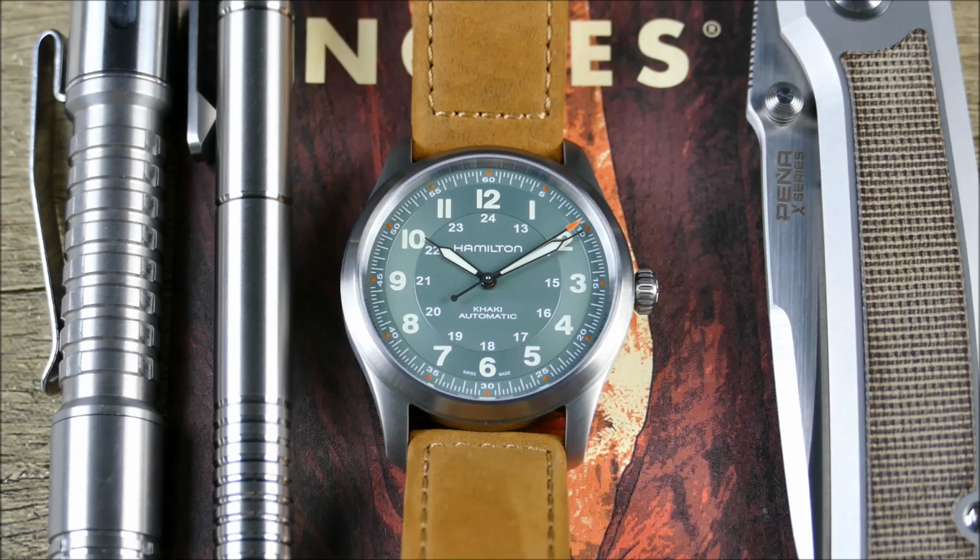This is the Khaki Field Titanium Automatic 38 millimeter, which is, of course, the green dial, and this is really described by Hamilton as their century-long pedigree in military timepieces combined with lightweight materials to really make the Khaki Field Titanium Automatic the ultimate all-purpose watch for modern heroes. Truly fit for a life in the field, the 38mm case size accentuates comfort and adaptability with a historically authentic design. And that's very true.